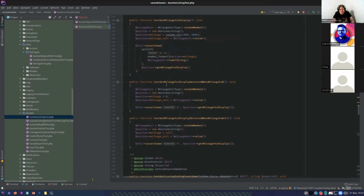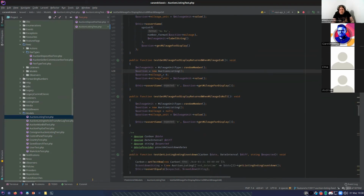It's like test get mileage for display returns 0 when mileage is 0. And then we've got a separate test here, test get mileage for display returns 0 when mileage is null. We could test both of them in one test, but then if either side fails, we would have a failure on that test, and we wouldn't know which one is actually failing in which condition. So having them as separate tests when you've got different data is useful.